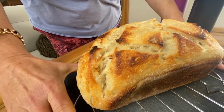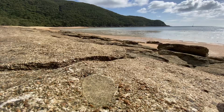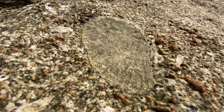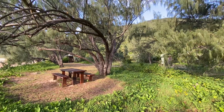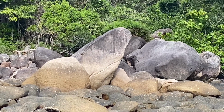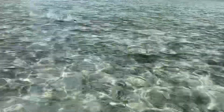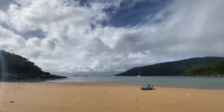Look at that. I took the chance to kayak ashore, exploring the fossils in the rocks and the National Park's campsite, as well as these interesting boulders. I dubbed this one Shark's Head Rock and this one Lips Rock. We spent several days sheltering at this most beautiful island.